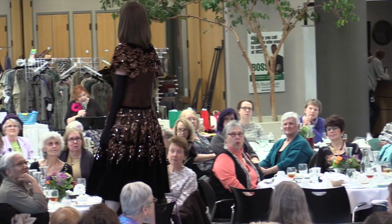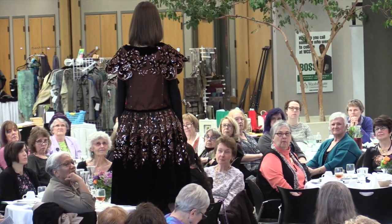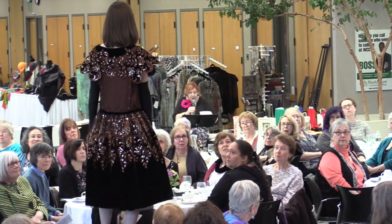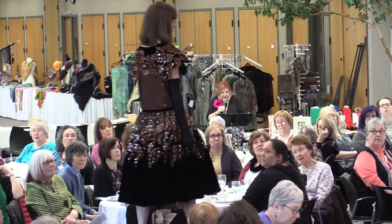The dress features a hidden side zipper, and the heavy velvet skirt is designed to attach by snaps and hooks so it can be detached to make dressing easier.